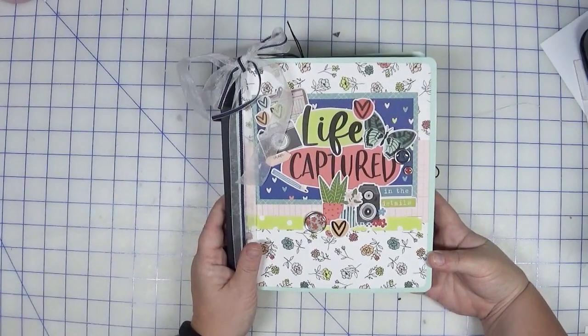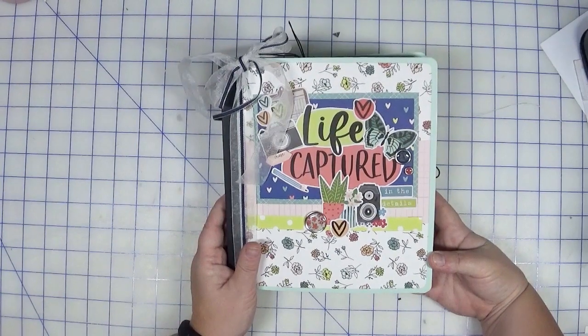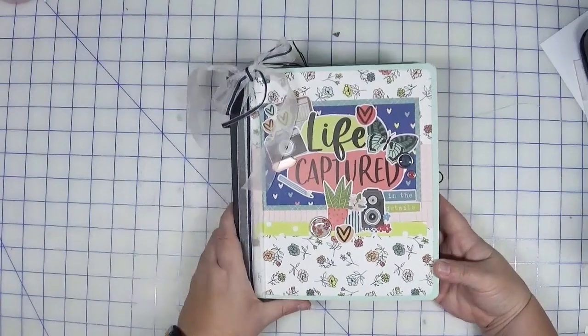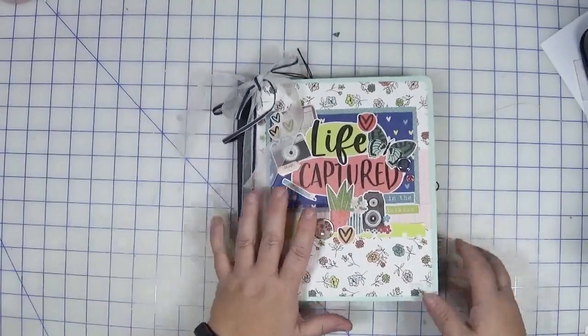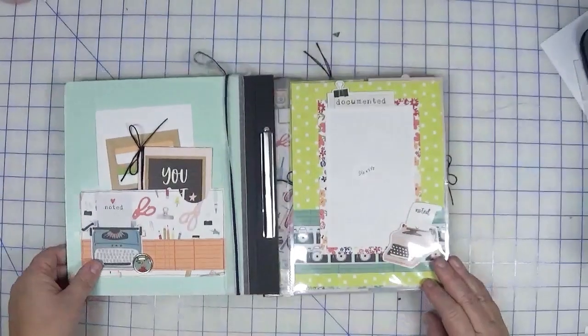At the end of the day, if I get 20 photos out of a possible 31 days, I'm going to be super pleased. They're capturing things that I probably wouldn't have taken photos of, so it gives you a different look into my life, which is why I think it fits with Life Captured. Okay, enough blabbering. That's what I'm going to do. And this is what the book looks like.